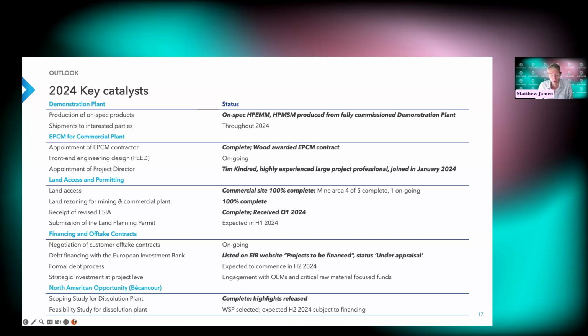Because this is a $750 million capital cost, and that's US dollars, we feel we need a partner in with the project, and we're engaged in those discussions at this point in time. We hope to close that by the end of this year. That might drag into early 2025, but that would be an important part of the financing as well.